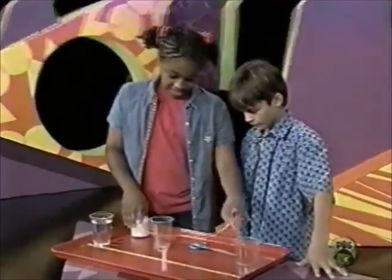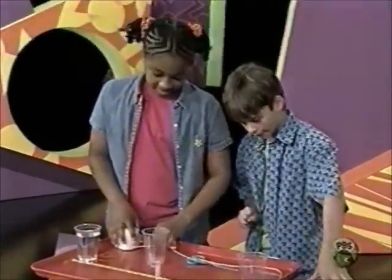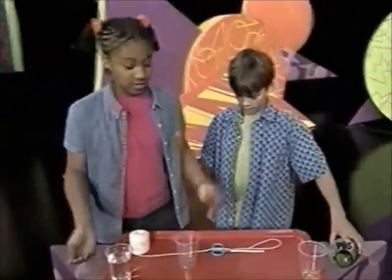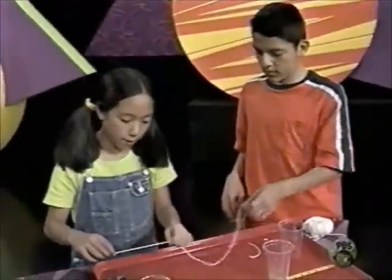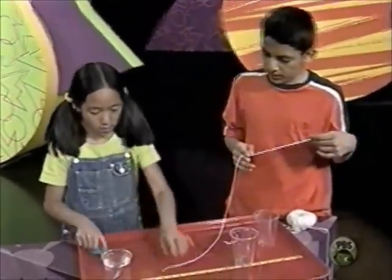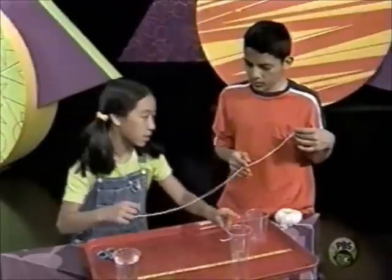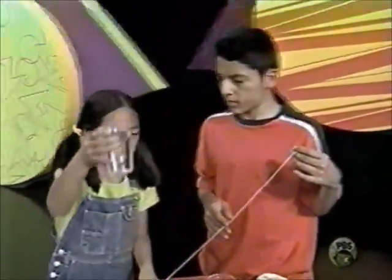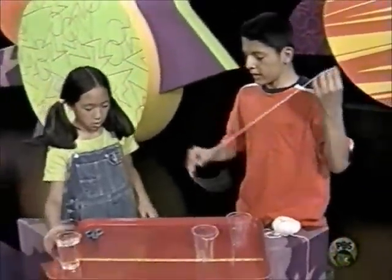We have to pour the water somehow without physically moving. But if we somehow cut a hole at the top, and we knot it to that, and we lift it like this, and we just pull it. All right, let's try it.